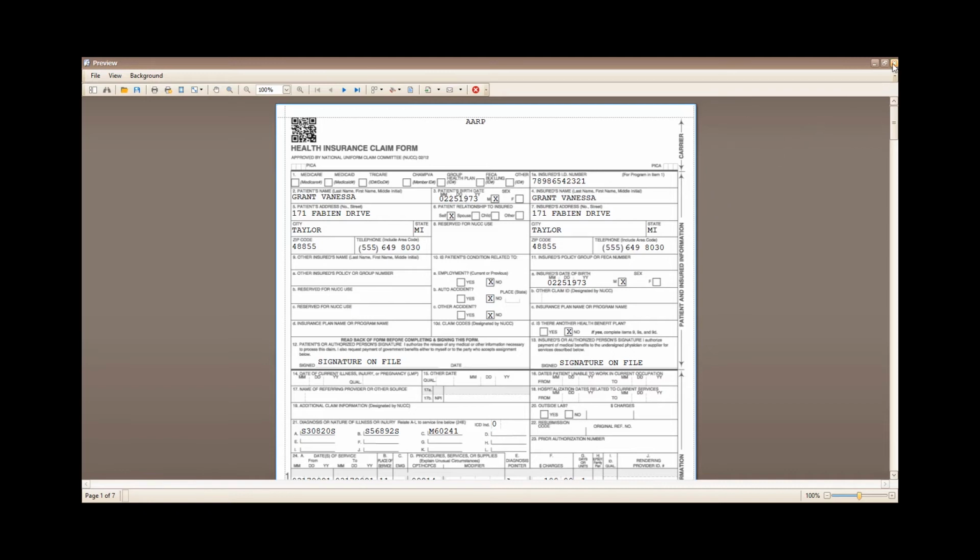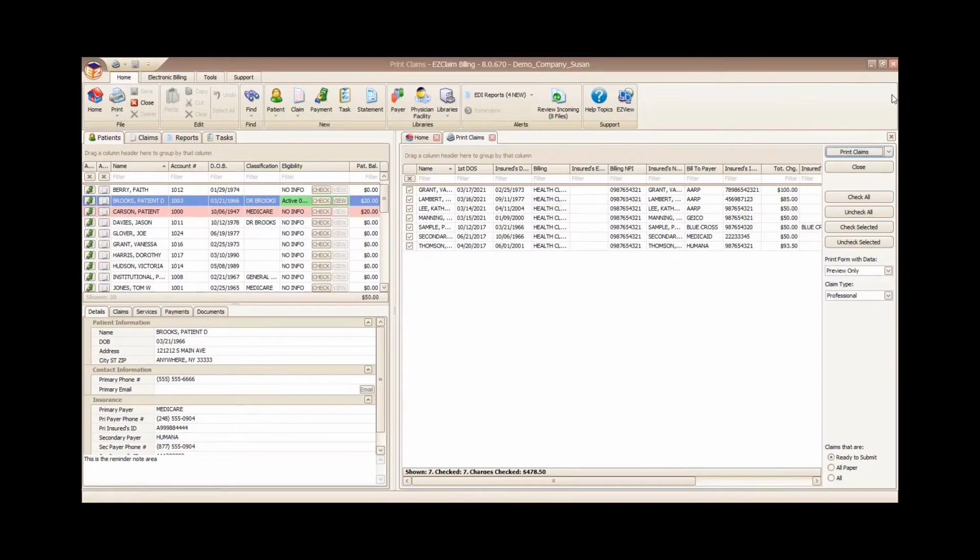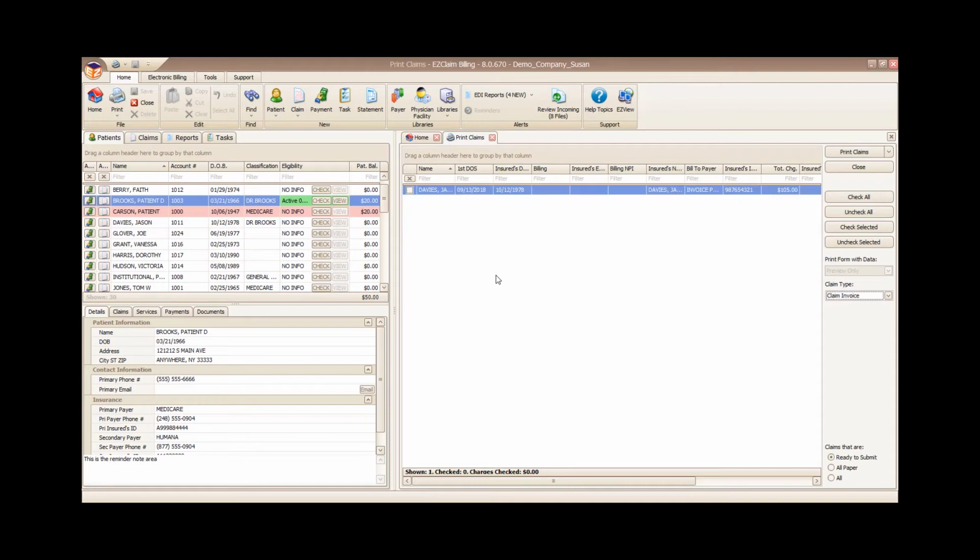You can also turn the template off, align your printer to your forms, and be able to align that data and print on your forms. We also have other types of claim forms in the system, so we offer the institutional UB04 template as well, and also invoicing.